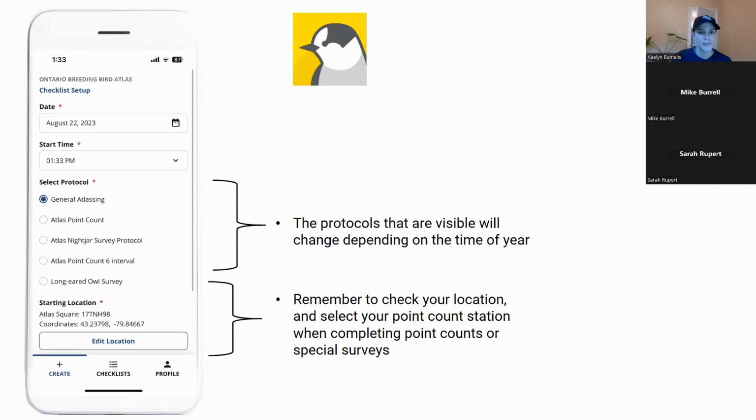So the protocols that are visible will vary depending on the time of year. So again, this is just from today. We're showing the general atlasing, Atlas Point Counts, nightjar surveys because they just finished, and then the long-eared owl survey. So in the springtime, early spring, other owl surveys will appear in the protocols list. But because obviously it's late in the year now, we don't have those on there anymore.